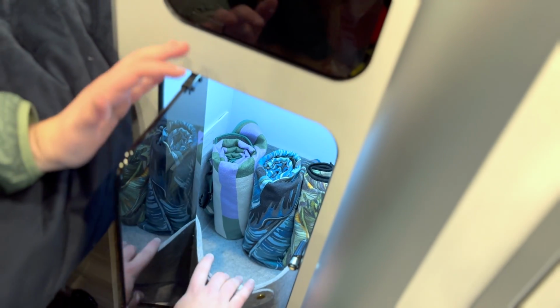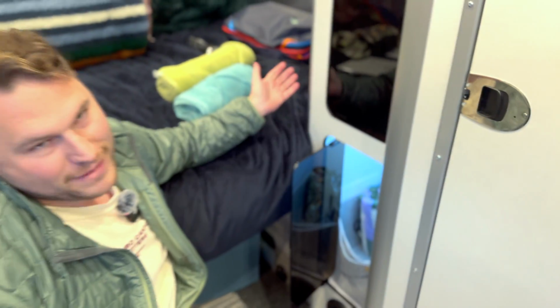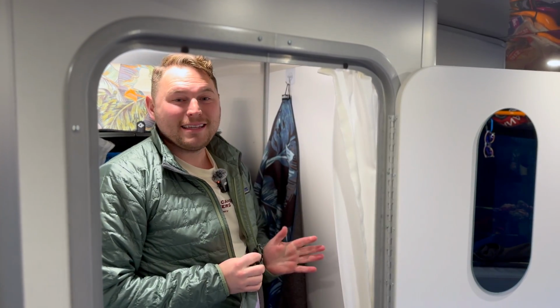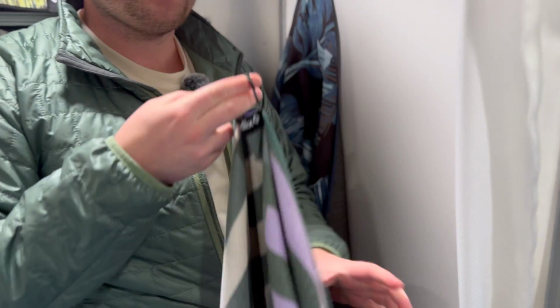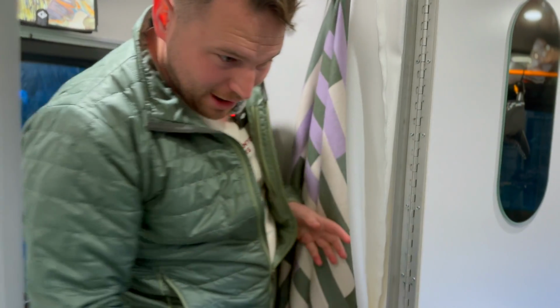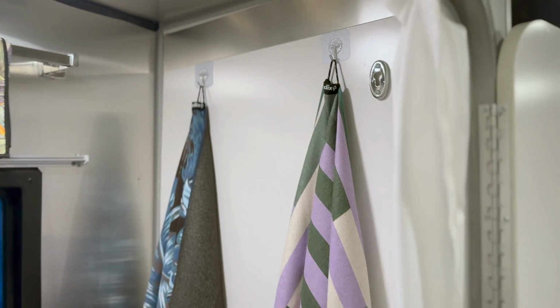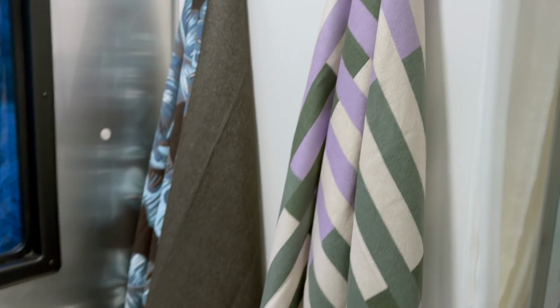So all of this room that we can store other RV items instead of just having a whole thing full of towels. And one of the best things is that they have these nylon straps right here, so they're super easy to hang. Look how great this looks. I'm just gonna move out of the frame and you can literally see it takes up no space. They're super slim, but the best thing is that they are super absorbent.